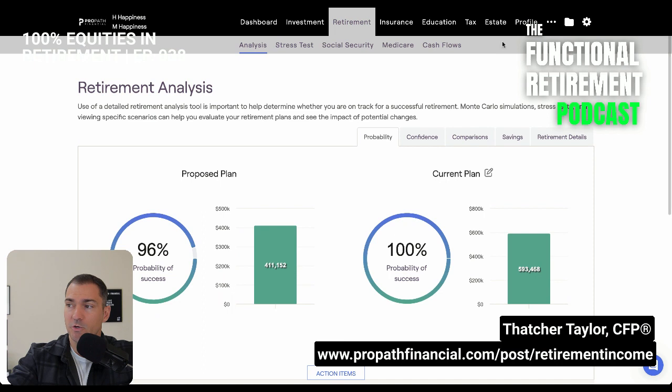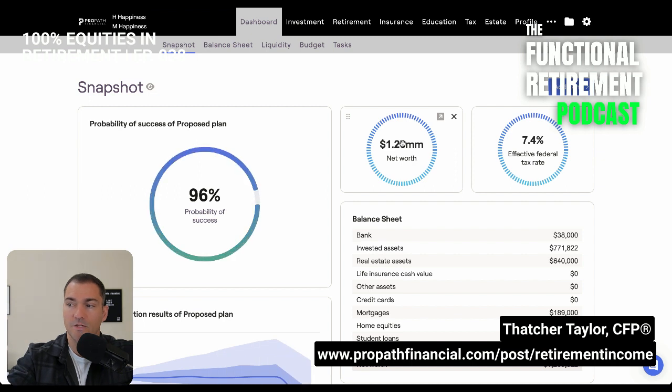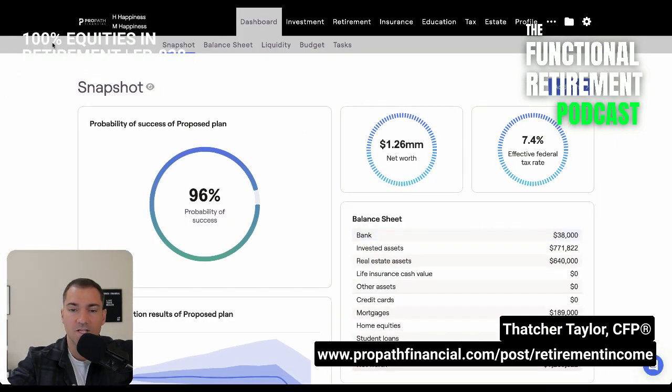Now, they could potentially do this. I should show you that their net worth in this particular situation is 1.26 million. 600 of that is in a house, you can see here, and then the rest is in invested assets and in the bank. So this is a very possible scenario for them to be able to be successful in retirement by the adjustment of the asset allocation and the income distribution strategy.